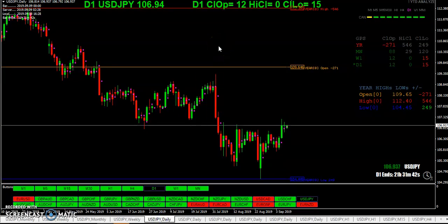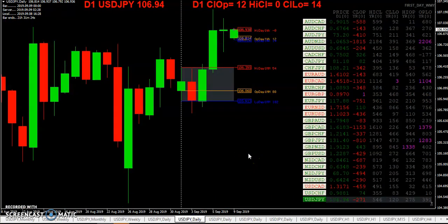So for the year, right now, the yen is still down 271 pips. As you can see here, we've crossed above the previous day's midpoint. Notice that the previous day was an inside bar.